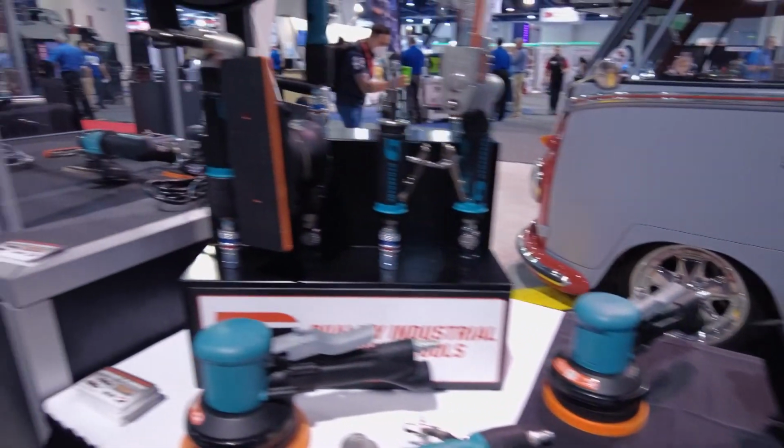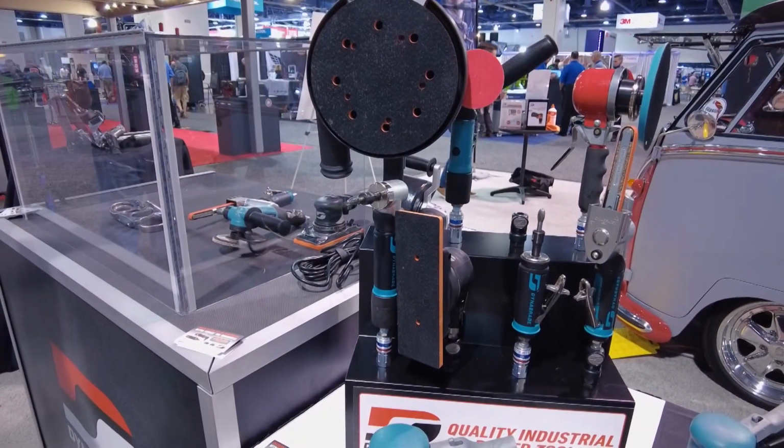We include the backup pad, which we manufacture, and the sandpaper to obtain that finish you're looking for. Everything you need for the perfect finish. That perfect finish begins and ends with Dynabrade.